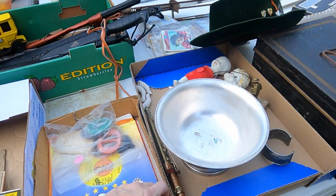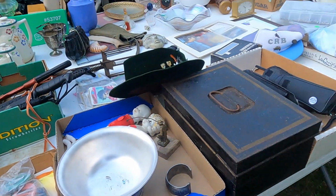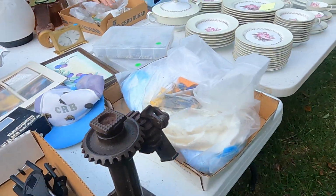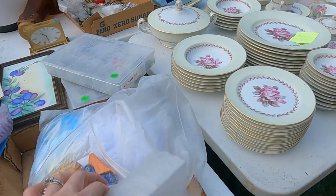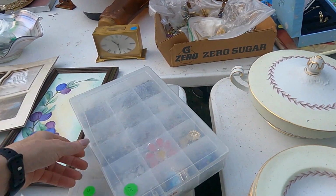You know I like my little stuff. Is there little stuff over there? There's a bunch of resellers here. They're all haggling. Yeah, that's pretty funny.